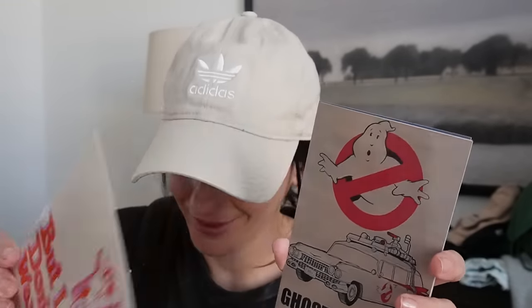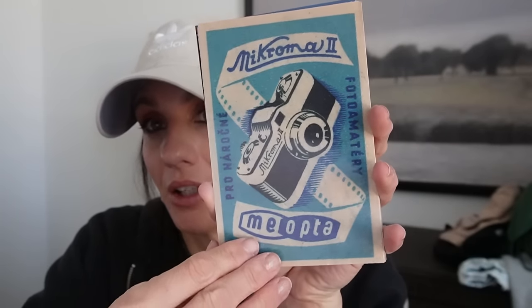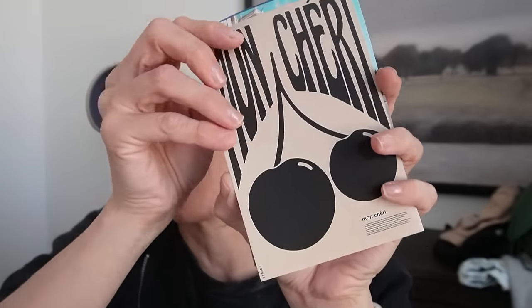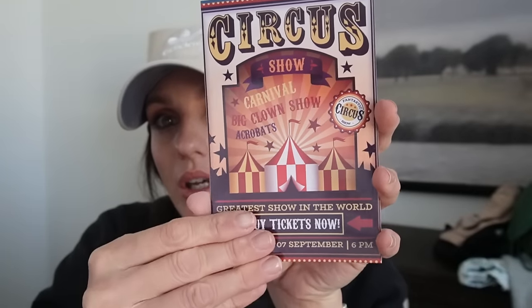But I don't want to. A novel by me. That's a genius title. Ghostbusters, love the color. Again, I'm just looking at color, things that just stand out to me. It makes me happy. I love the all black on this one. The pink Cadillac's super cute.